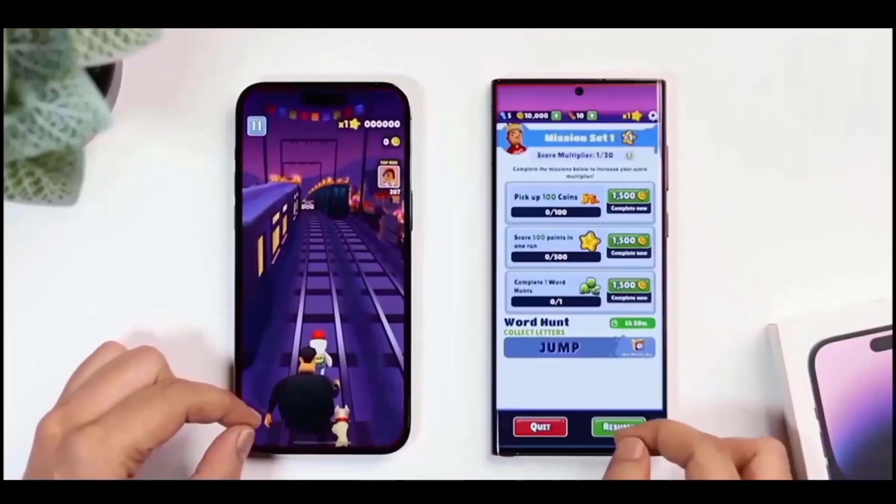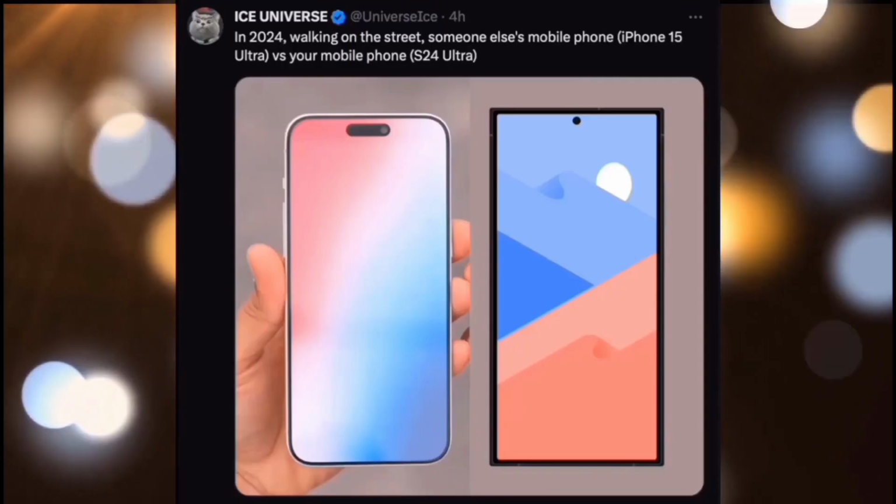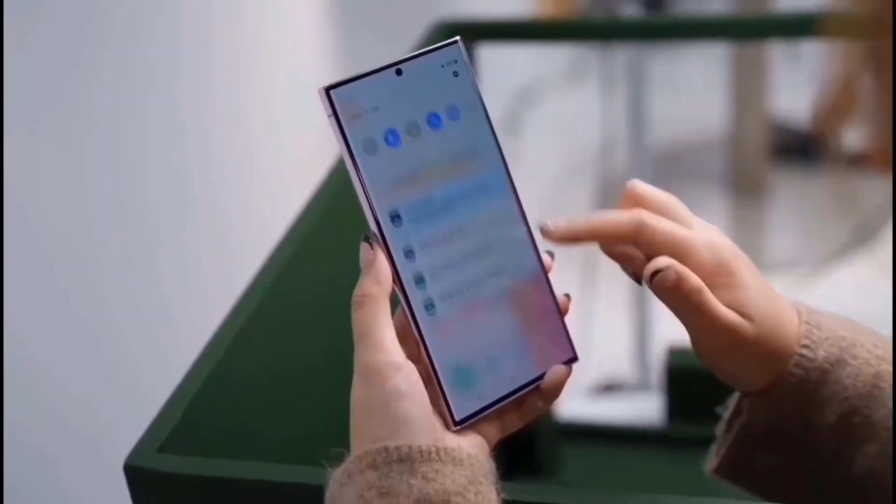This is the most important change Apple made to the iPhone 15 Pro series, and it looks like Samsung is about to do the same.